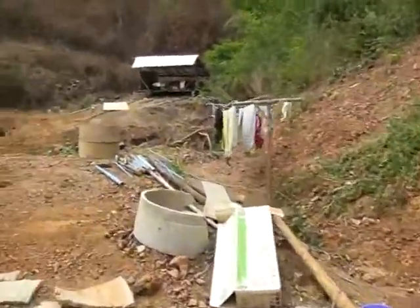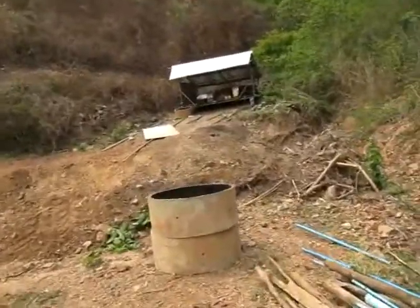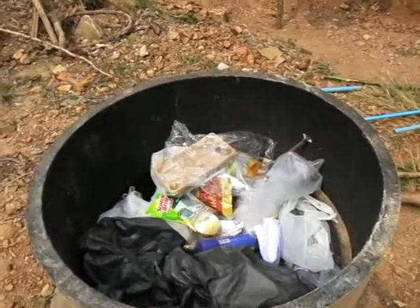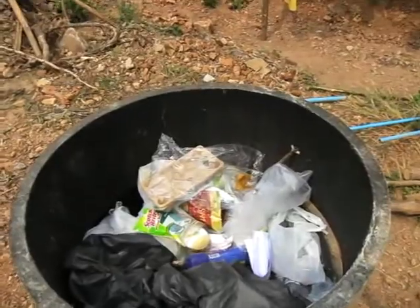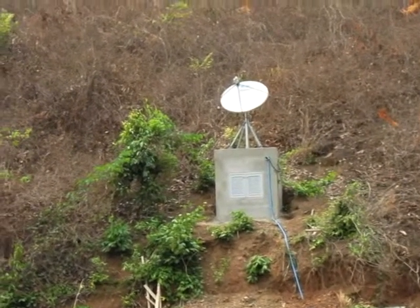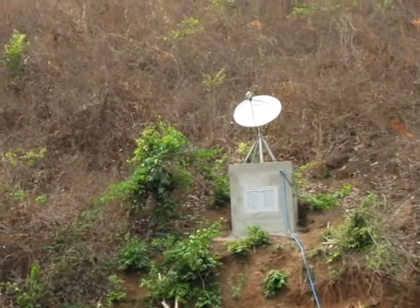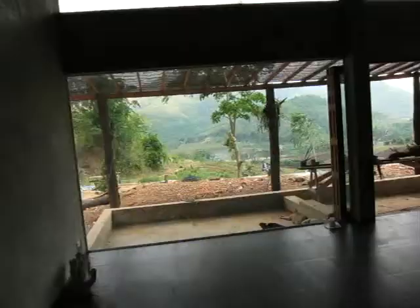Then garbage also needs to be separated. Food waste gets put on as fertilizer or as compost, and all the plastics and the paper get burnt away. Then for internet we use this satellite dish here. It costs us about $100 a month. It's probably about the same speed as dial-up, but it's certainly better having it than not having it.